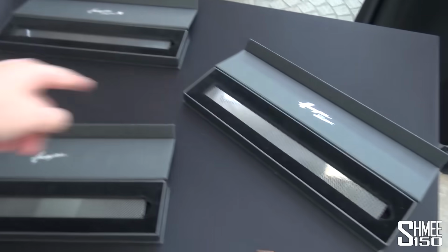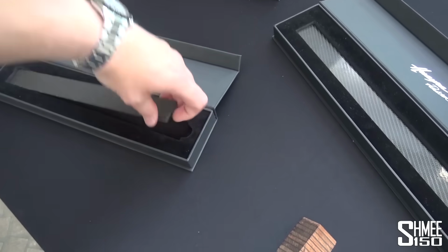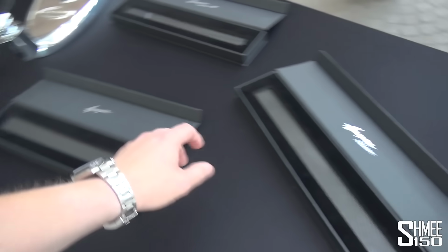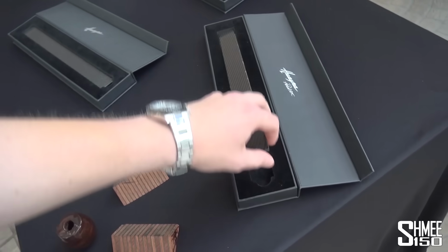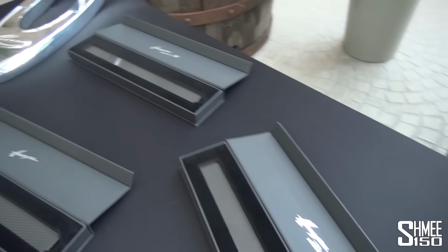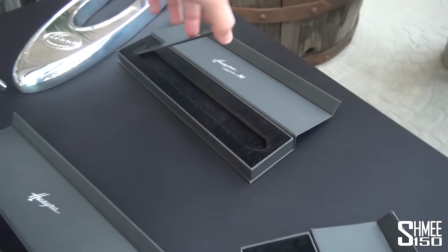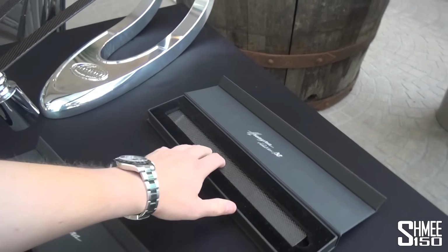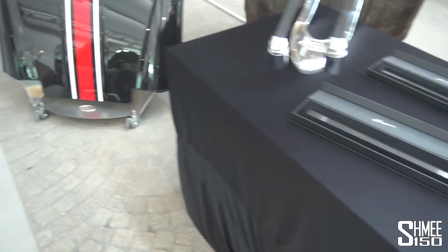Now here is another example of some of the carbon fibre. The original Huayra had a carbon piece which is pretty strong, but you can bend it. Then for the Huayra Roadster, they used new styles, new methods, made it even stronger, still bend it, but much, much harder. Then you've got the Roadster BC's material, and this is not really bending as hard as I push it. So you can see that they've upgraded and improved through the years.